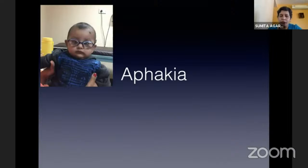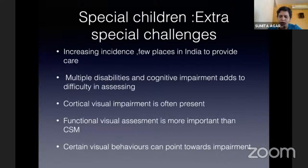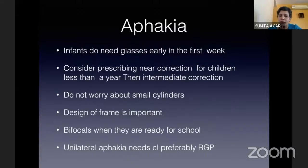The second important or difficult refraction is aphakia. Bilateral aphakes do very well with glasses, and I have really no objection to treating bilateral aphakes with glasses. If you can fit with contact lens, very good, but if you don't, then you can give the glasses as early as the first week after surgery. When you are dealing with infants less than 6 months, I think it is a good idea to prescribe a near correction rather than distance correction or bifocal glasses. Once the children become 1 year or more, you can give them an intermediate correction with, say, 1.5 add.